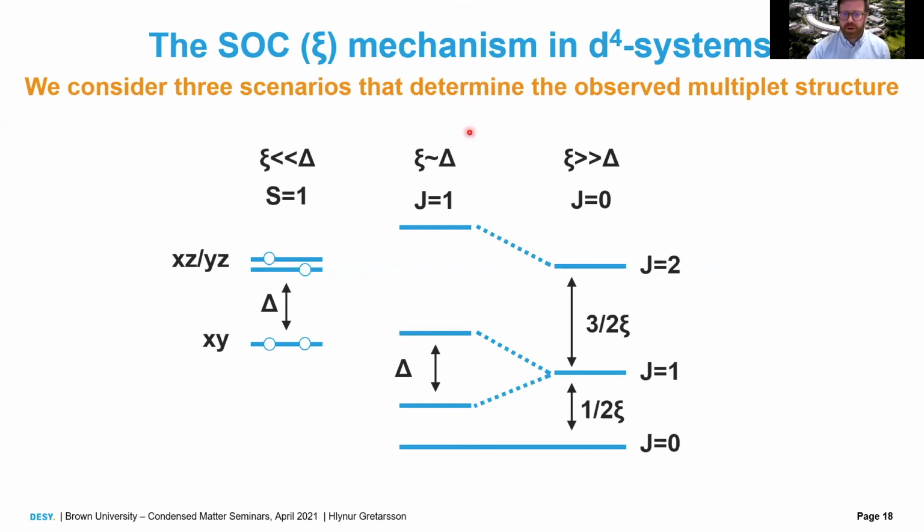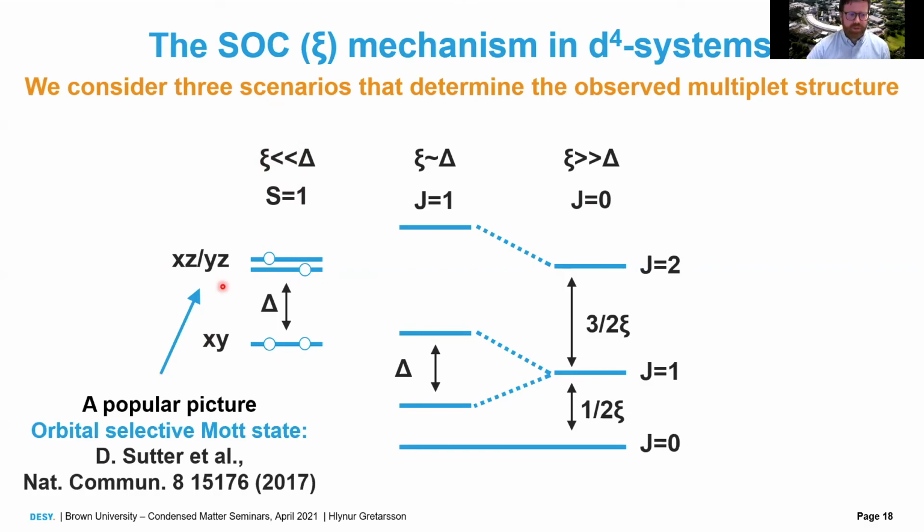There are 3 models that have really been considered, or 2 for 214. The first one, which has been dominating, takes the stance where spin-orbit coupling is weak and the tetragonal distortion is much bigger. If delta is large, then you have fully occupied XY orbitals and then half occupied XZ and YZ. I believe this is just an orbital selective Mott state, so a gap would open up here. And like I said, it's fairly recently been discussed.